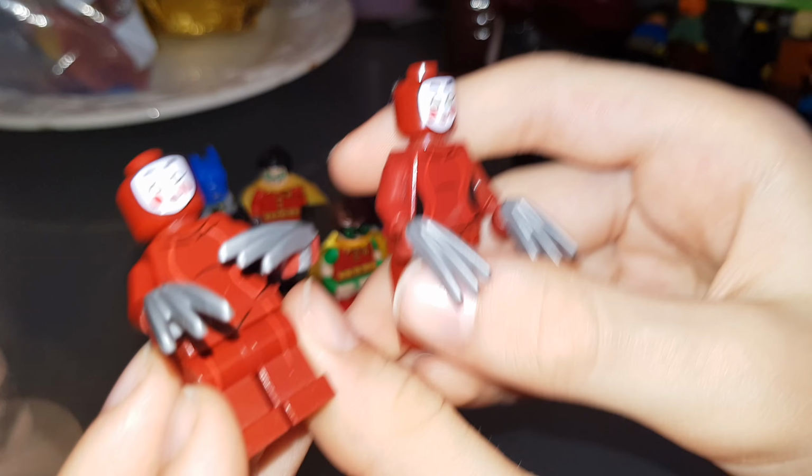You might have to move the camera back soon because we're getting quite close to the end of the table. Should have moved them a little bit further. So the next figure we have is Harley Quinn for the Batman movie version with those skates. Wow. She has that and then the sad face.